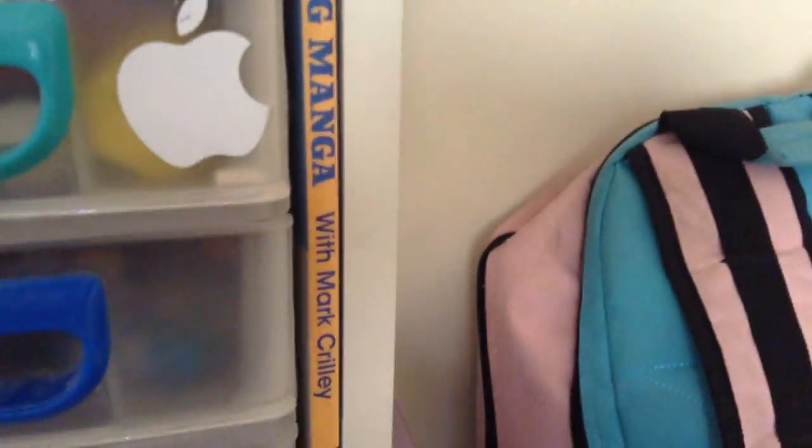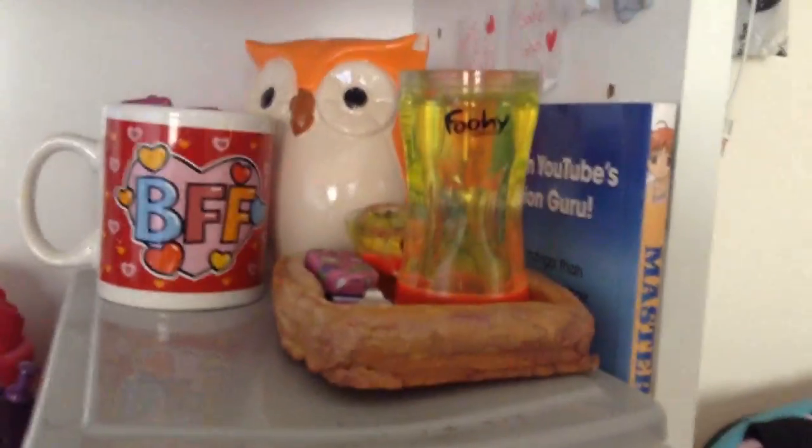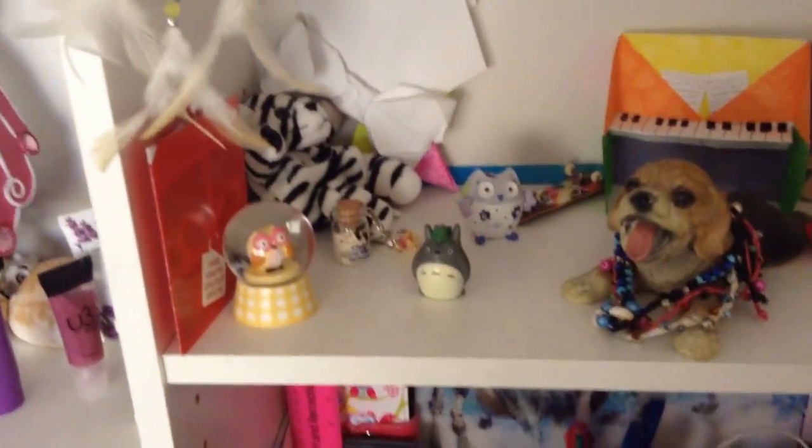And then here I have this Mastering Manga book by Mark Crilly, and it's really good and I use it a lot. And yeah, that's on the top of this little thing. So yeah, these are the things on my shelves that are on my desk. So there's just a little thing here.